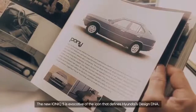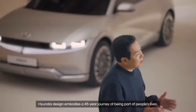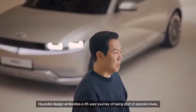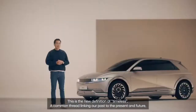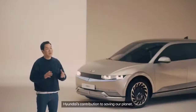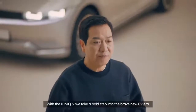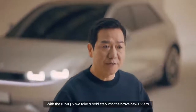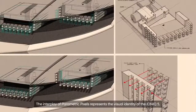The new IONIQ 5 is evocative of the icon that defines Hyundai's design DNA. Hyundai design embodies a 45-year journey of being part of people's lives. This is the new definition of timeless, a common thread linking our past to the present and future. Hyundai's contribution to saving our planet. With IONIQ 5, we take a bold step into the brave new EV era. An ambitious statement of Hyundai design DNA.